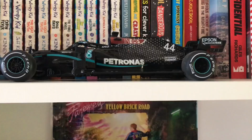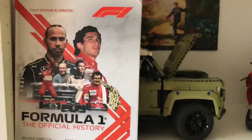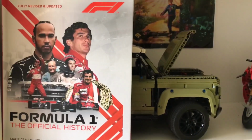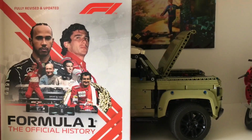Yep, a book review. Formula 1, The Official History. I got this book probably about 3 months ago for my birthday, and let me tell you, it is an excellent read. Today, I'm going to show you a few of the pictures and give you the lowdown on this book. Let's get into it.